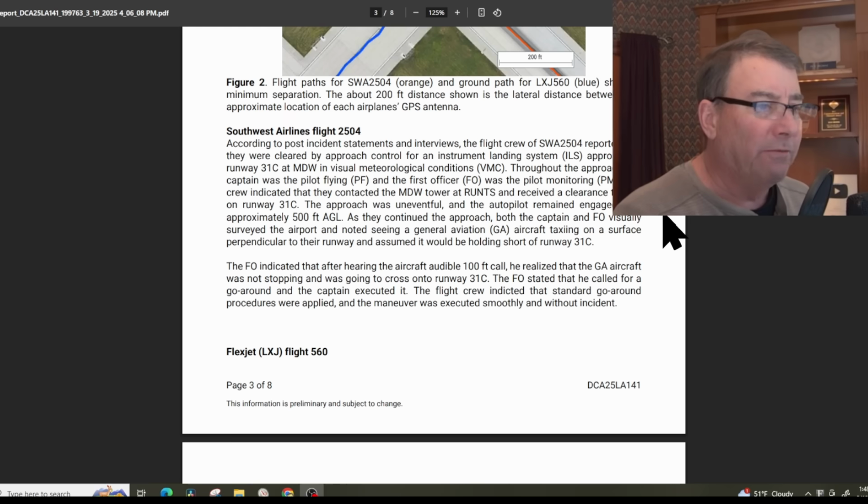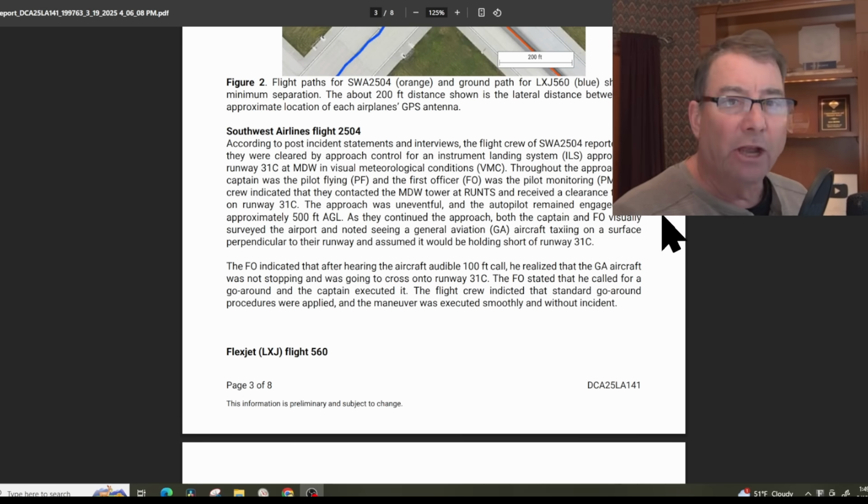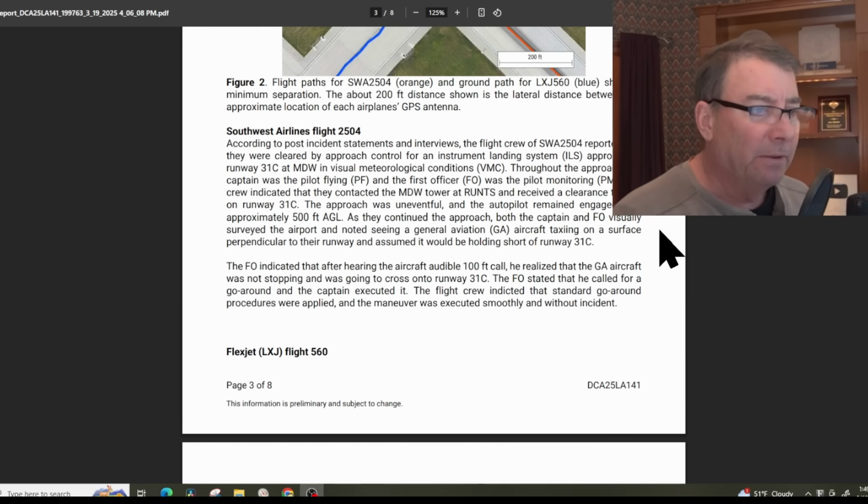The approach was uneventful, and we reviewed that data, and it was a nice stabilized approach. The autopilot remained engaged until approximately 500 feet, not uncommon. As they continued the approach, both the captain and FO visually surveyed the airport and noted seeing a general aviation aircraft, that's the FlexJet, taxiing on a surface perpendicular to their runway and assumed it would be holding short of 31 center.